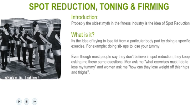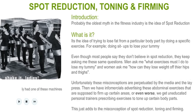Even though most people tell me they don't believe in spot reduction, they still keep on asking me the same questions. Men ask me, Hilton, how do I get rid of this fat on my stomach? Women ask me, Hilton, how do I lose the weight off my hips and thighs? Unfortunately, these misconceptions are perpetuated by the media and the lay press.